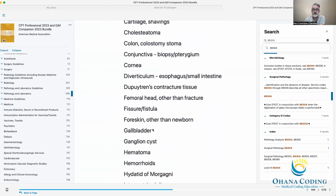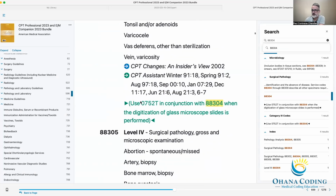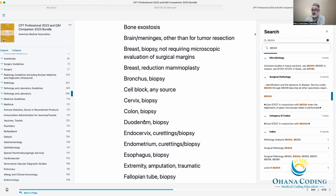Okay, 88304 gives me the gallbladder, so I know that's a valid code. Then biopsy of the duodenum. I don't see duodenum. I don't see the word biopsy. So 88305. I don't see the word biopsy, but I see the word duodenum, comma biopsy. So the gallbladder is 88304. So that's a valid code.